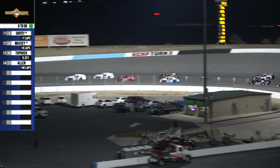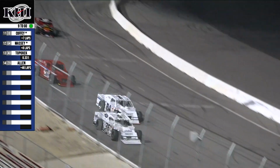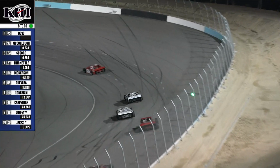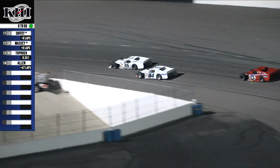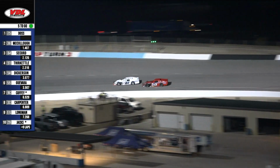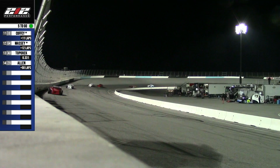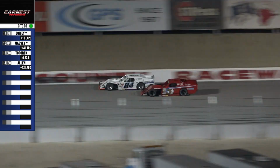We almost sent another one spinning. Here comes Secord looking for a way around McCullough. Teammates, but not acting like them. No team orders here, folks. This is a battle for second. When here's a move to the inside, Secord slams the door on Third Kettle. Battle for the third spot.